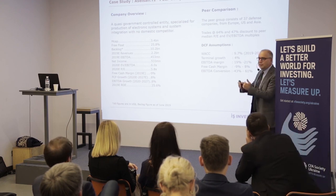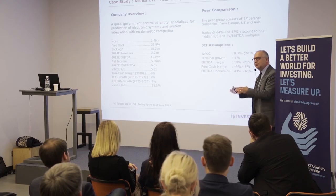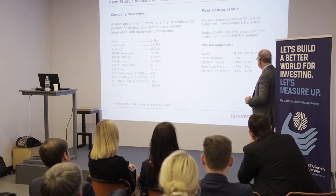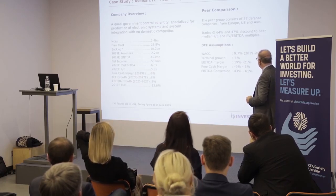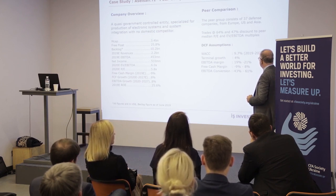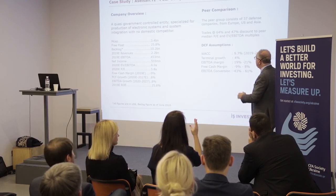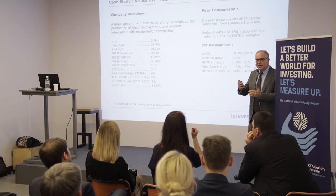And we compared the PE and EV/EBITDA multiples of Aselsan with the peer group. We also did a DCF analysis. These are the DCF assumptions: weighted average cost of capital, terminal growth, EBITDA margin, free cash margin, and EBITDA conversion ratio. So maybe before I go to the next slide, maybe I can ask you.